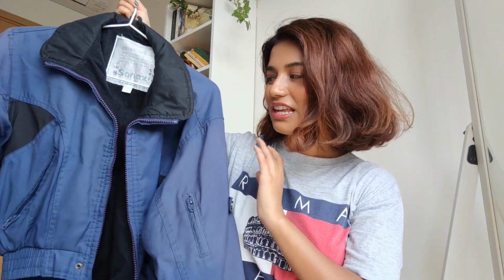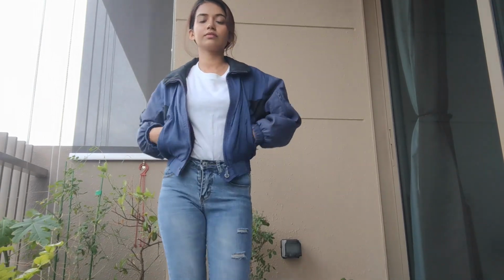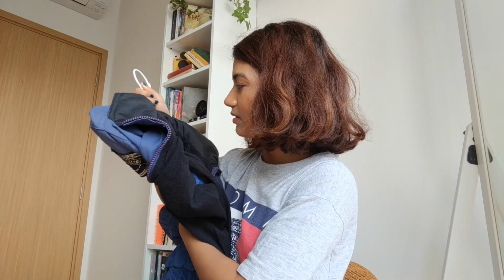So this is the last piece in the whole haul and it's a really adorable crop jacket. It's really soft, so sometimes I even use it as a pillow.